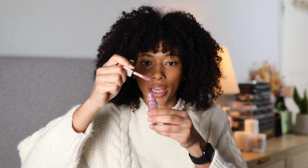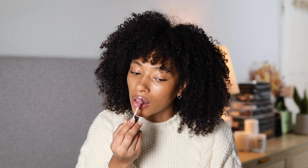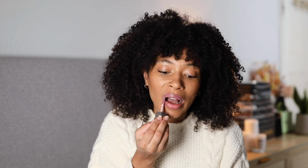I did think about putting foundation on my lips, but I was worried that would impact the colour, so they're just going on bare lips. Yeah, she's thick. That's so thick. I do like the original, but this is nice as well.